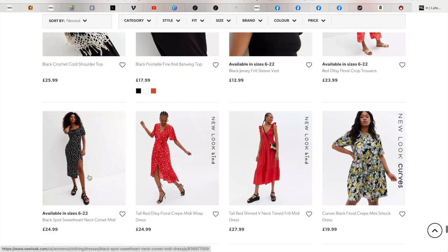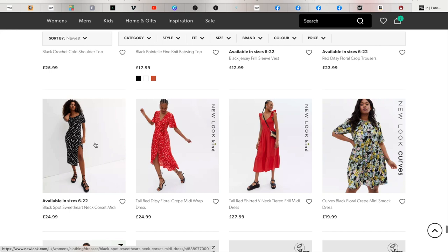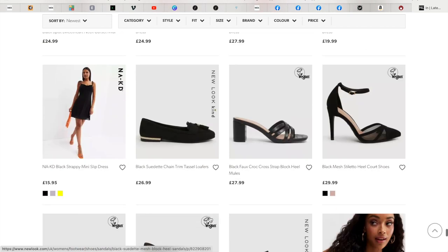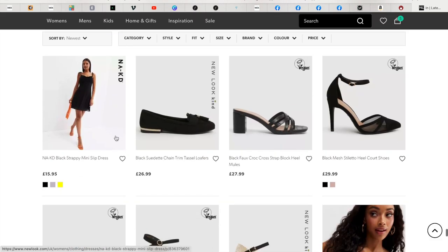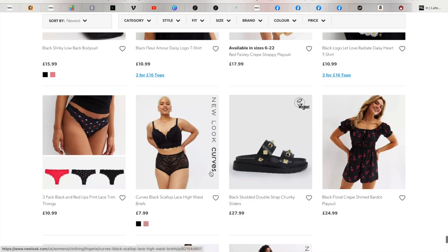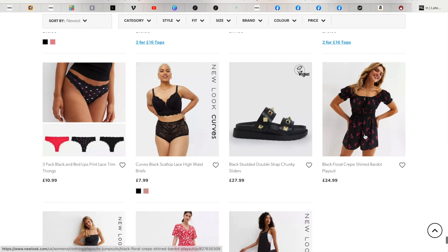That's quite cute. What is that? I think it's just got spots on. That's quite nice, actually. Again, I think that looks a lot more figure hugging than the cherry one, but I'm not sure if I would necessarily pick that. I feel like midi dresses might be a bit of a weird length on me because sometimes their midi dresses are almost maxi on me, so sometimes it is a little bit of an awkward length. That's quite cute. Maybe a bit basic, but that does look quite nice. There's my play suit that I really want.